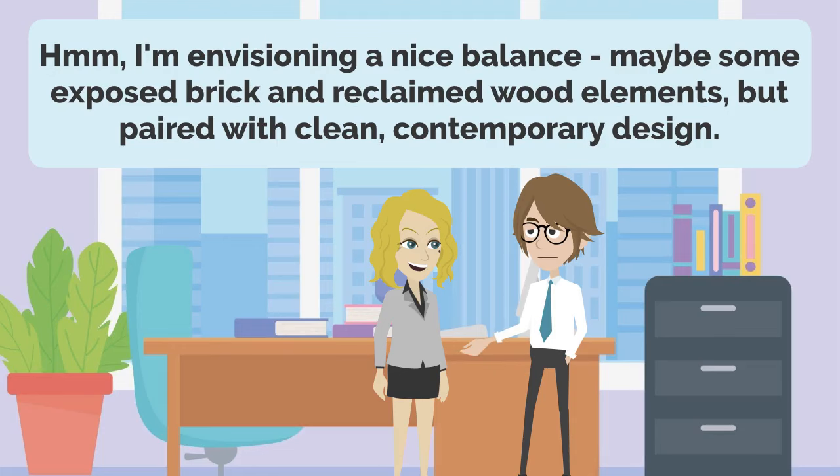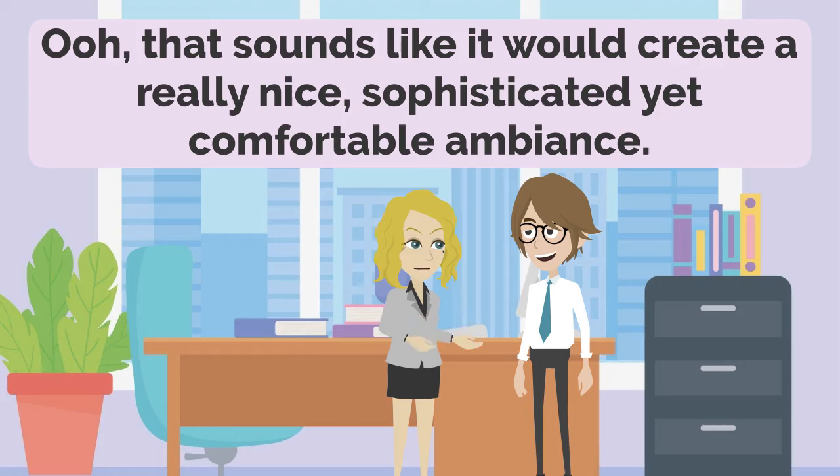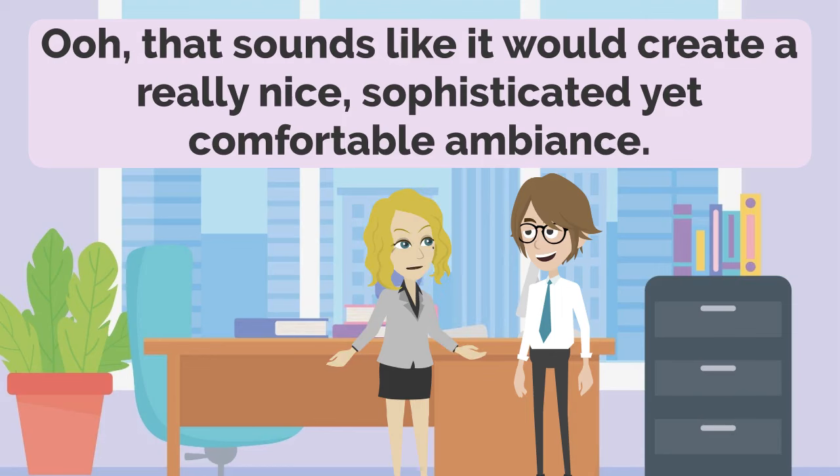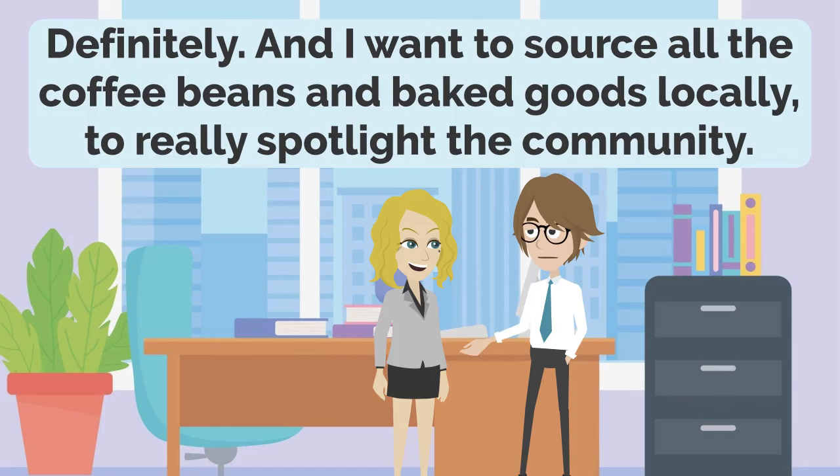I'm envisioning a nice balance, maybe some exposed brick and reclaimed wood elements, but paired with clean, contemporary design. Ooh, that sounds like it would create a really nice, sophisticated yet comfortable ambience. Definitely. And I want to source all the coffee beans and baked goods locally, to really spotlight the community.